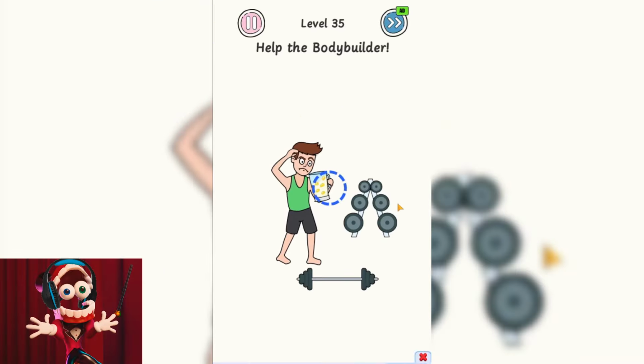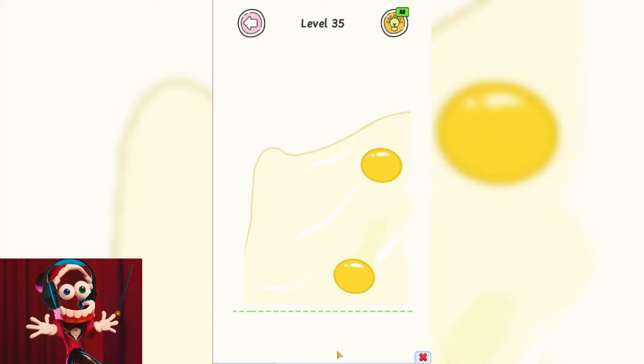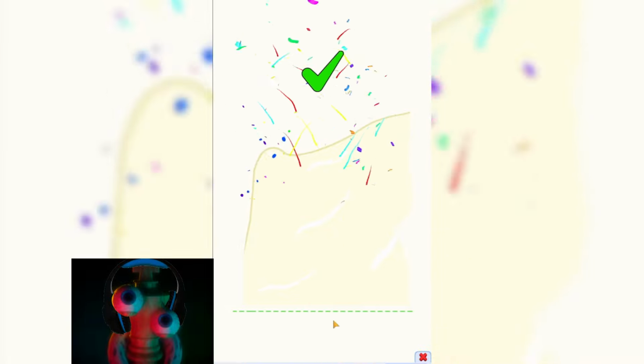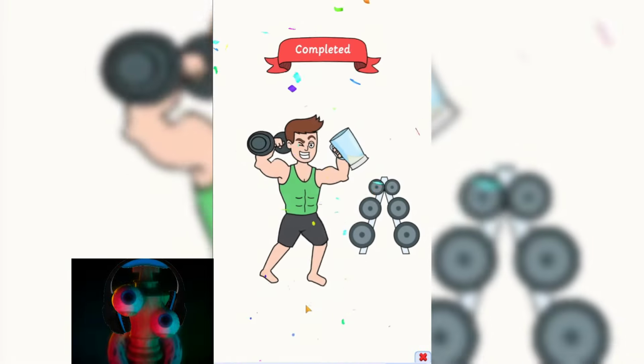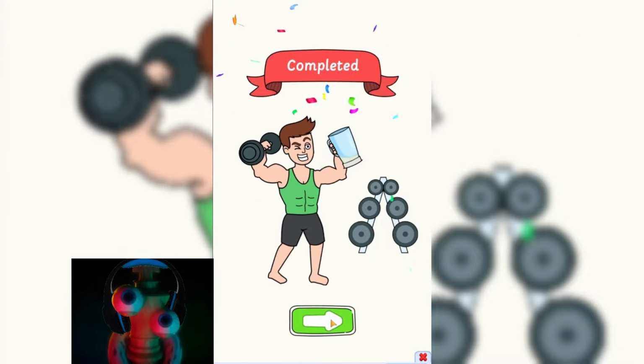And now we need to help this guy who works out in the gym, and for some reason he decided to eat raw eggs. In fact, it's not very healthy, and in general, it doesn't help to gain a lot of protein. But unfortunately, this guy doesn't know about it, and so now we need to help him separate the yolk from the white. We just need to get the last yolk out of here. Great! We easily completed this task. I can't imagine how he doesn't find it disgusting to eat raw eggs. But it looks like he even likes it.